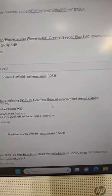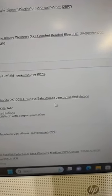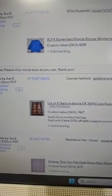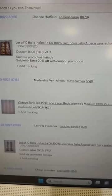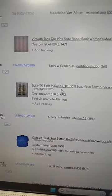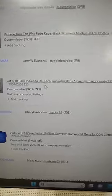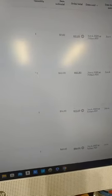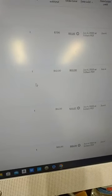They're 100% luxurious baby alpaca yarn. That sold for $59. A 10-pack of vintage yarn, $59. That was from a clean out. That's free inventory. Vintage tank top, pink fade racerback. That sold for $7. Another lot, the same type but a different color of the yarn. This one, they sent me a $42 offer, but I'm pretty sure that one is the one that also paid $60 for the other one.